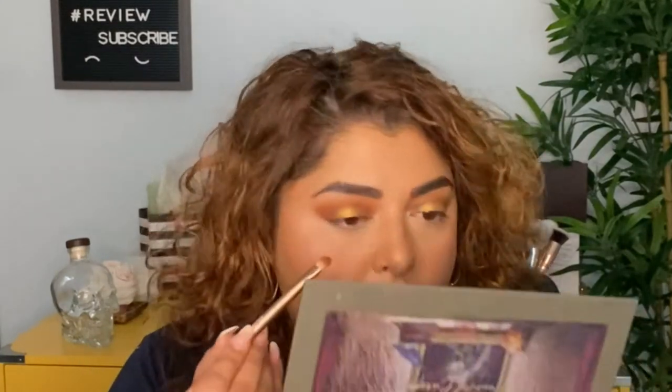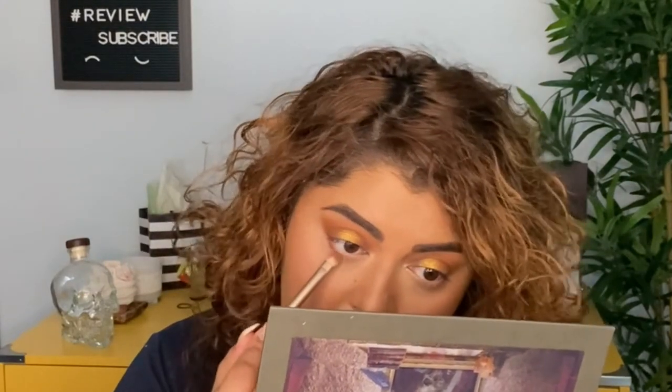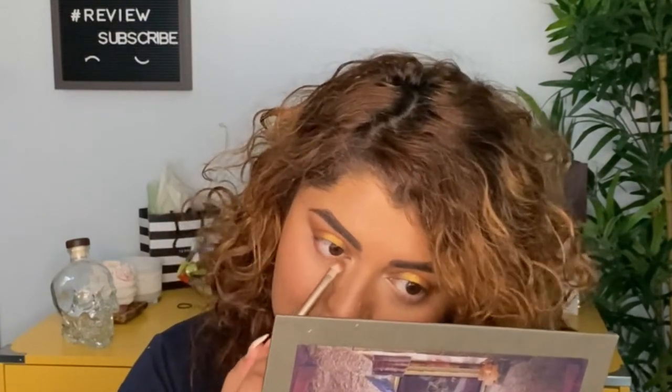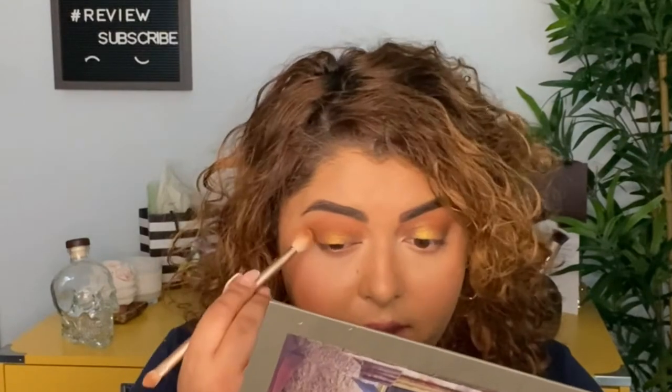Now let's see for under the eye. I'm thinking I want to go with the Spandau Citadel, whatever it's called, and I'm gonna add this right here. Drag it nicely. And then I think I'm just gonna add a little bit of the Frankenstein color as well, and just kind of make it look similar to what we have on top. And I'm gonna take the back of this and just kind of blend a little bit this sparkly shade and everything together.